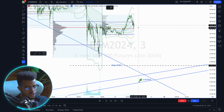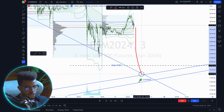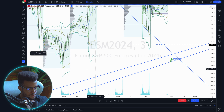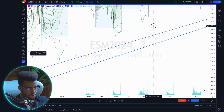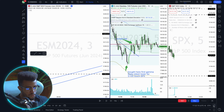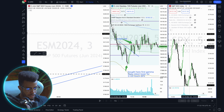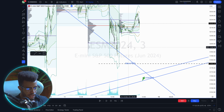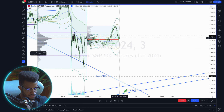So I have this thesis essentially that we're gonna come down and eventually hit one of these trend lines down here. There's a lot of intersecting trend lines from the major price structure. This is a 4-hour trend line that I have coming up here. And I'm downside biased again because we had that put wall, 5150, that we cracked, right, that they burned up yesterday on that Thursday. So I have the thesis. All I have to do is wait. Let's see how long it takes for us to get down here.